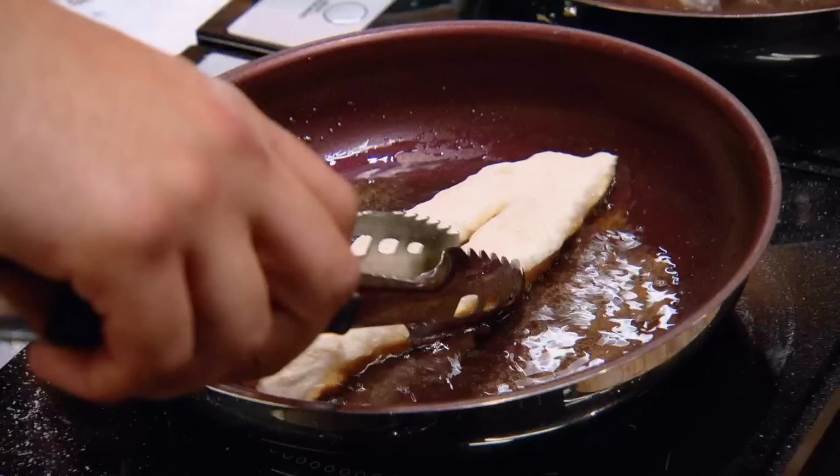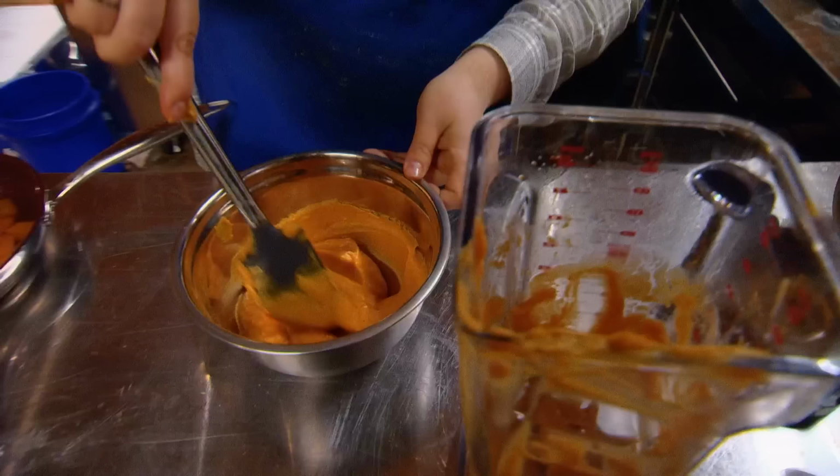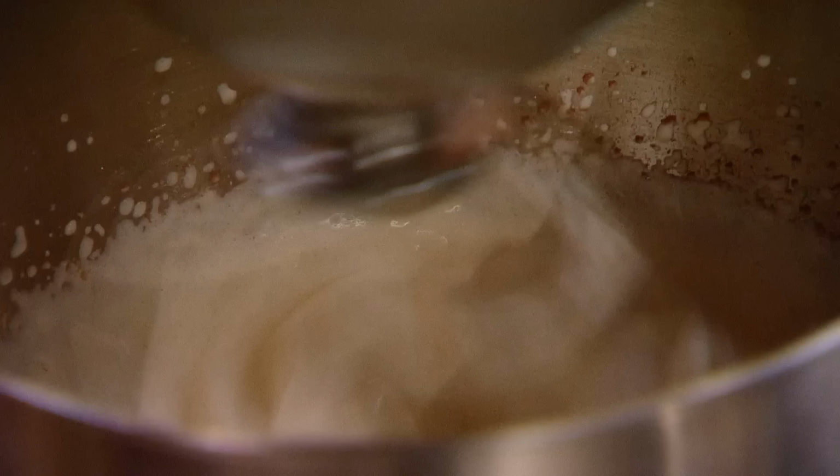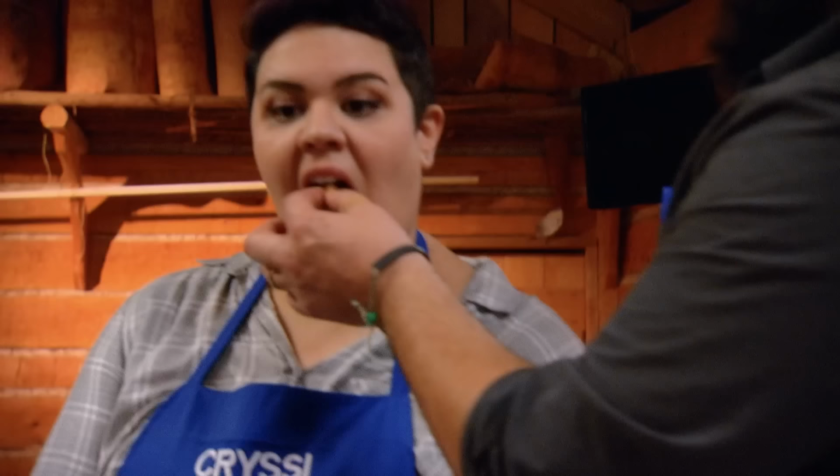Oh, that looks gorgeous, Josh. I'm responsible for squash, squash, and more squash. So squash puree, caramelized butternut squash. Also a whipped cream with some birch syrup, cinnamon, and nutmeg. Yes, that's perfect. I want to eat this. I really want to eat this dessert. Oh my God.